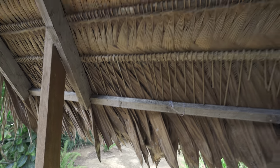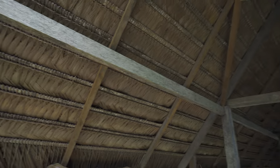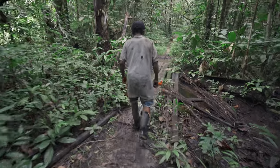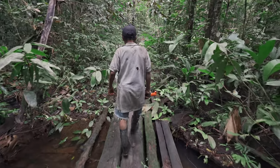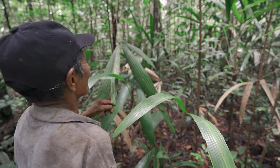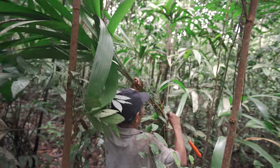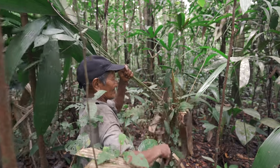One of the things that have always intrigued me are the roofs of the traditional houses here in the Amazon, so I decided it was time to understand a little bit more about them. For this, I asked Mr. Carbonero for help, and with his profound experience, he showed me how it's done. Which plants to use, where to find them, and how to twist them together to form a piece of roof.